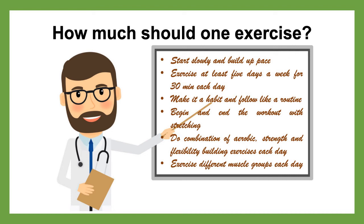Begin and end the workout with stretching exercises and follow with either an aerobic activity such as walking or strength training such as lifting handheld weights. A combination of these activities using different muscle groups each day, such as the upper body one day and the lower body on another, will improve your health over time.